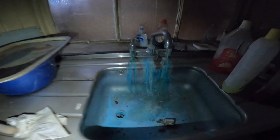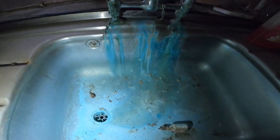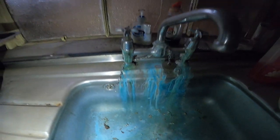And then the old, this must have been the main kitchen. Look at the corrosion from these taps. Yeah, I think maybe this had been the main kitchen. I think there had been a full-time cook, because last time I was here I discovered this.